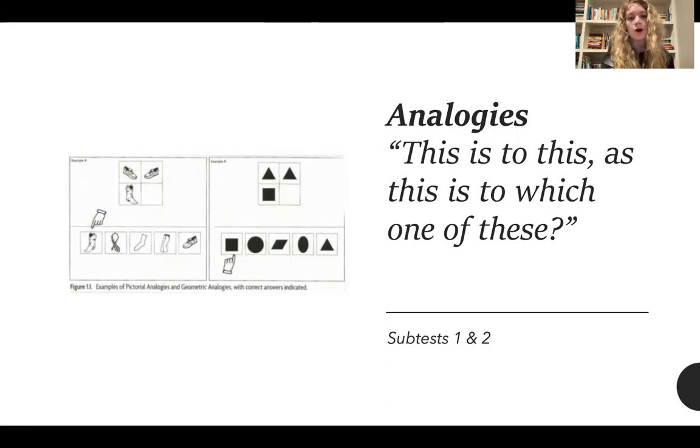And essentially the prompt will be that you ask the client or the examinee to look at the images and see if they can make the connection of the relationships or similarities. It basically looks at analogical reasoning, if they can match each image: this is to this as this is to which one of these.